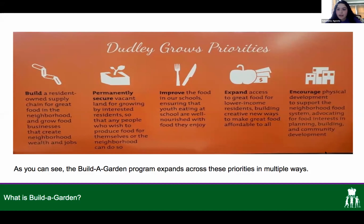For example, a lot of the residents want a resident-owned supply chain in the neighborhood so that they don't have to rely on corporate grocery stores like Stop and Shop, in order to help keep the money in the neighborhood so that these processes and nonprofit organizations such as TFP and DSNI can continue working with the residents to help make these goals into a reality.